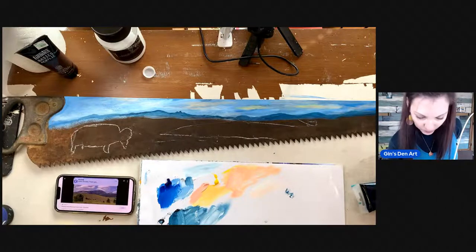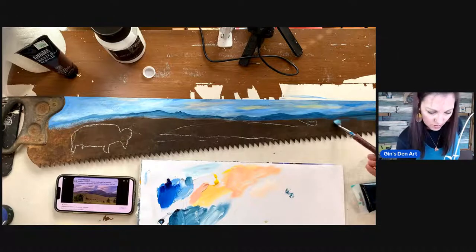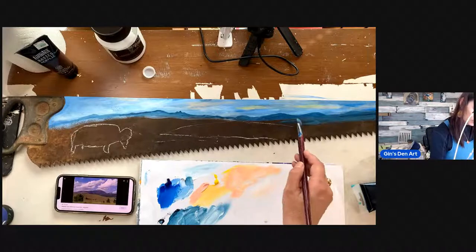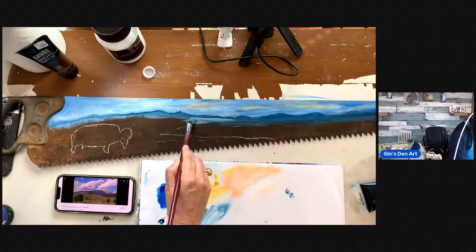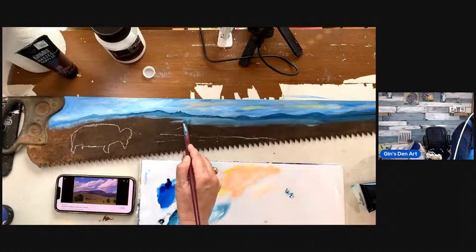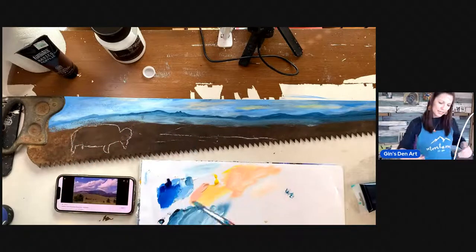So, we are just going to kind of fill all of that in. Okay, so this is where we're going to start having some fun, and we'll be able to make a lot of different mountain ranges here. I'm just trying to fill this in, and it's time to go to more of the greens. So we're going to transition now.